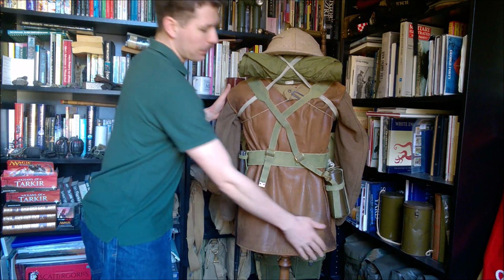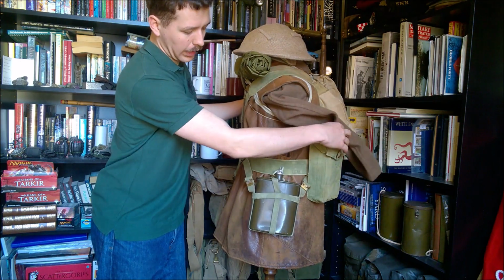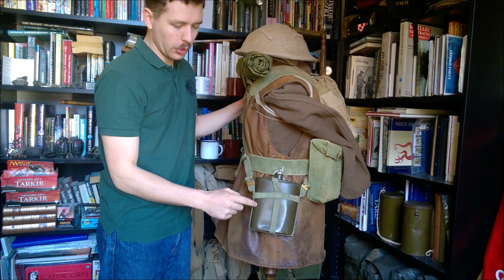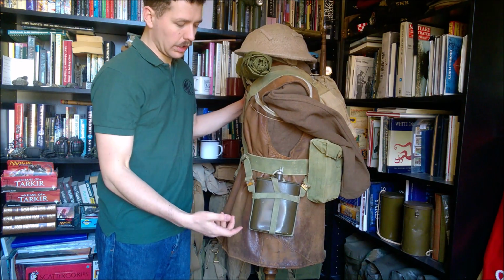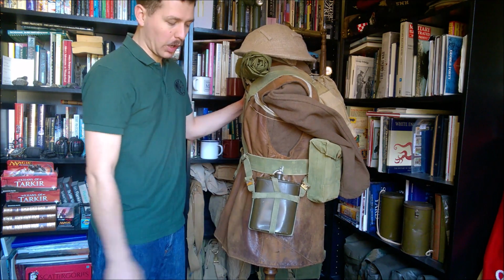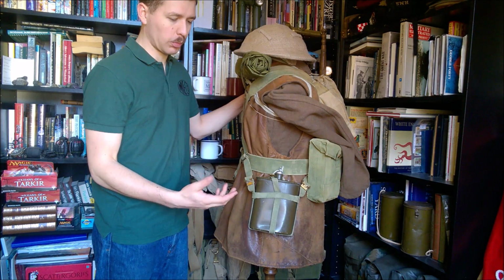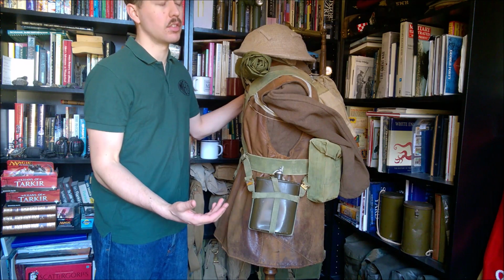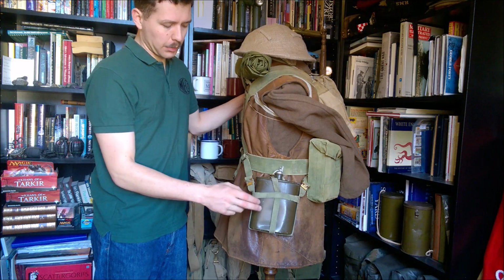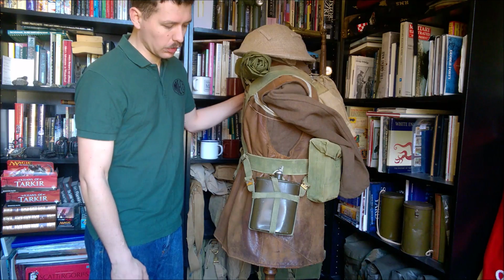If we move this around again to have a look at this side, we can see the early war aluminium water bottle. In contrast to the aluminium mess tins, these were actually ordered returned and recycled. So these would disappear out of service, but they're very much a hallmark of the early war period. A lot of men still had the Mark VI, the steel water bottle, and the Mark VII would come in 1940, I think, off the top of my head. But the aluminium water bottle was certainly around at the time, and you do see photographs of it being used.